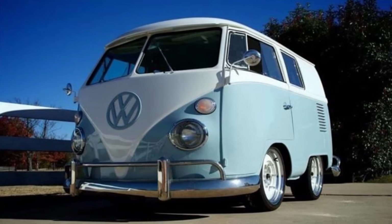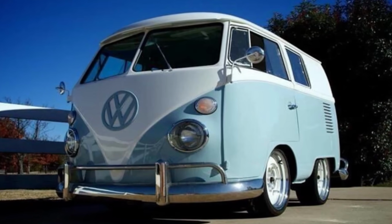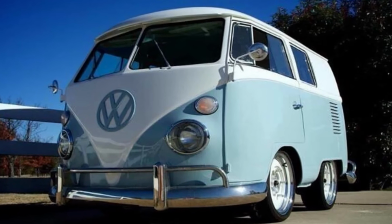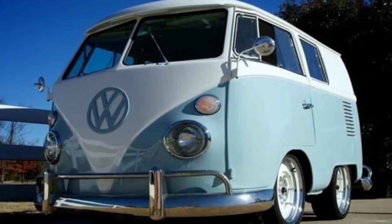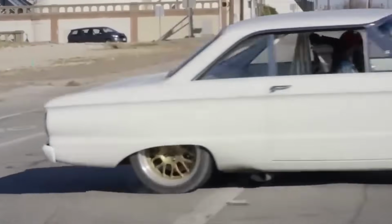Not all builds were about raw power. The 1966 Volkswagen Short Bus was a fun, light-hearted project. They took a 1966 Volkswagen Microbus, cut it in half, and welded it back together to make it extra short. It got new paint, wheels, engine, suspension, and a custom interior, making it a truly unique and quirky ride.